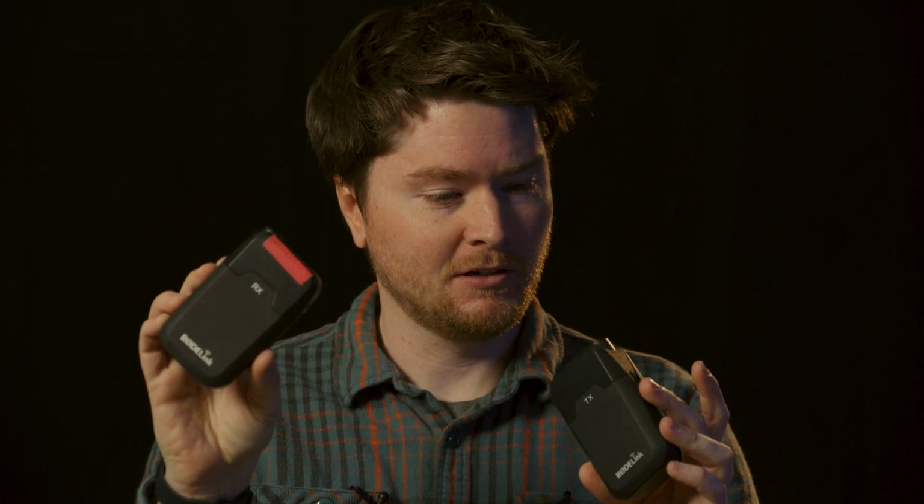So I've dabbled in lavs before. I used the Rode Filmmaker Kit lavs for a while, and I have some actually over here. Hold on. I'm not prepared. So these are the Rode Filmmaker Kit lavs, the transmitter and receiver. I bought a couple sets of these in 2016. We used them notably on our film Clowns and Robbers.